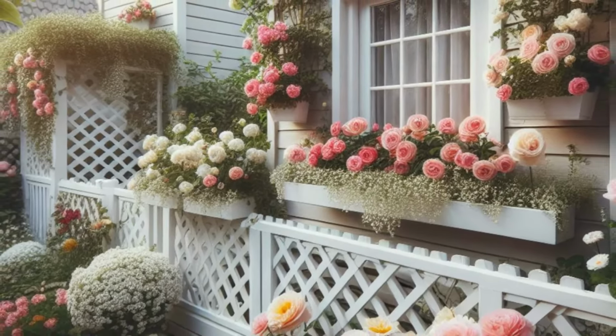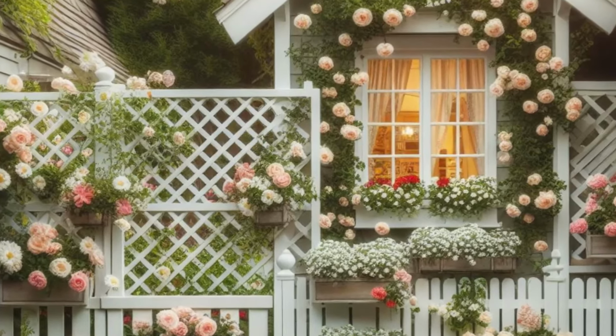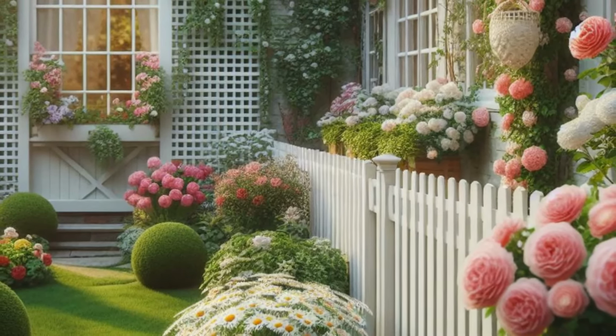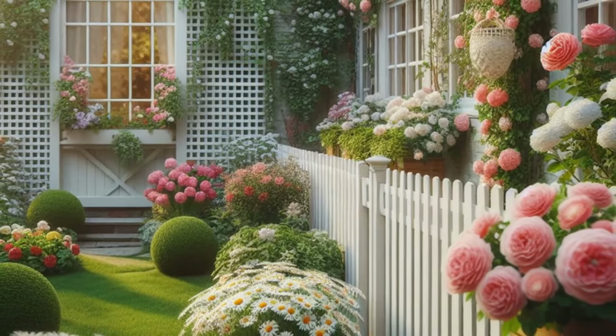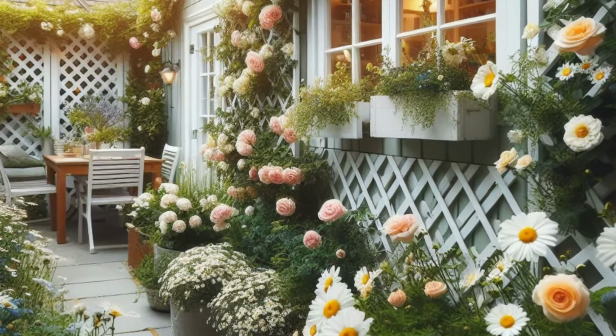As you wander through this enchanting oasis, surrounded by the sights and scents of blooming flowers, you'll feel transported to a world of tranquility and serenity. Embrace the rustic elegance and timeless appeal of a cottage garden in this captivating backyard sanctuary, where every corner exudes warmth and beauty.